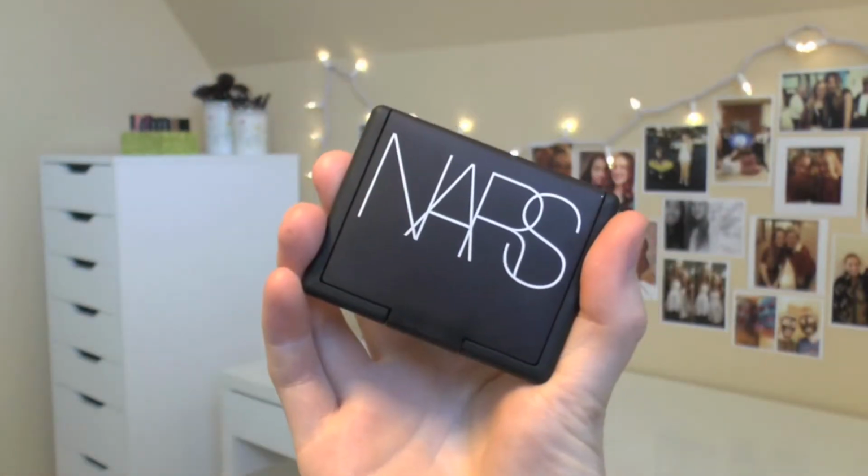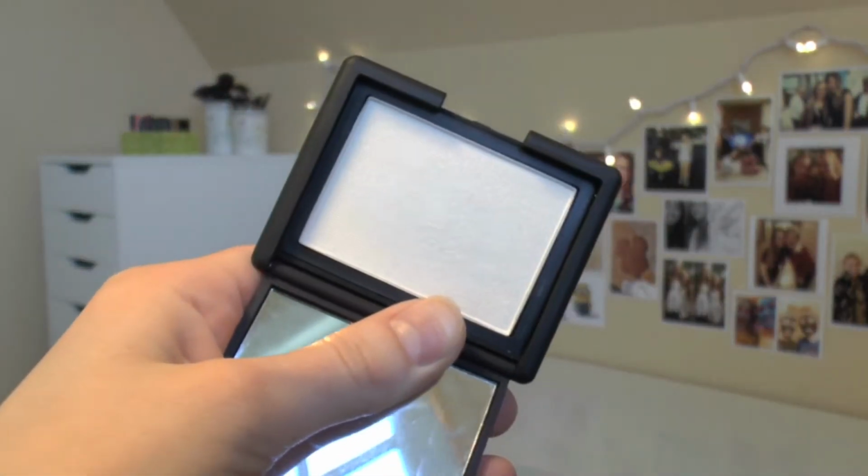Keeping on the makeup theme, my next favorite is a highlighter from NARS, and this is in the shade Albatross. And oh my goodness, this is a really, really famous product here on YouTube, and I understand why. It's a beautiful white gold highlight.